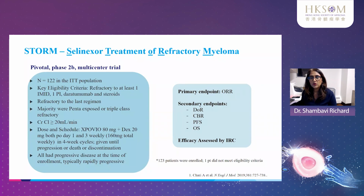122 patients were enrolled in the intent to treat population. Patients had to have disease refractory to at least one IMiD, one proteasome inhibitor, daratumumab, and steroids, and be refractory to the last or the most recent regimen. The majority were penta-exposed or triple-class refractory. Creatinine clearance could be as low as 20 ml per minute. So this was a very advanced group of patients, as one might encounter in the real world after having been exposed to multiple drugs and regimens.